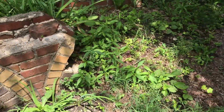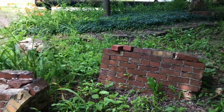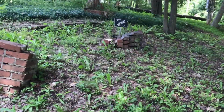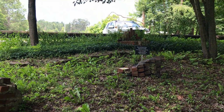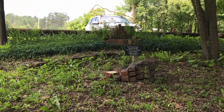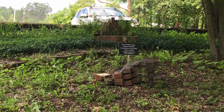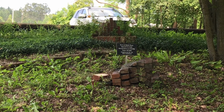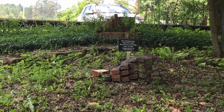So I don't think these were actually located on the site. I think the Historical Society brought them here and kind of made a little bit of a rock garden out of them. Interesting way to use rubble. The Boswell Brick Plant was opened on May 1st, 1910, and then sadly burned down on June 29th, 1911. Wow, it did not last long. The value was $17,000, employed 20 to 25 men and boys.